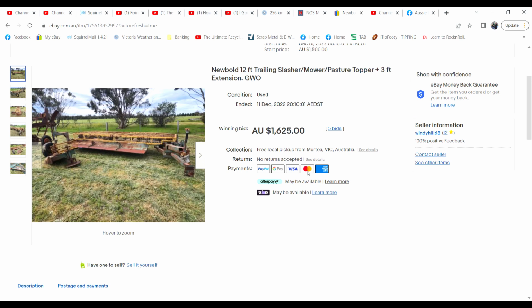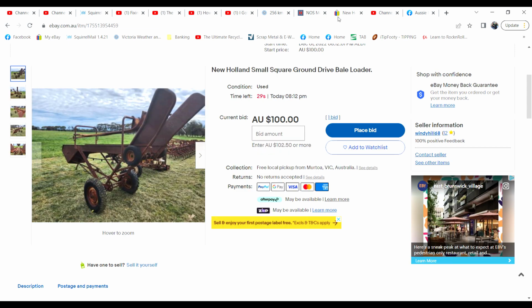No. 1625. Well, there you go. It was pipped by the Harrow bar for the best implement. 30 seconds to go on the loader, and we have a bid. So someone does want equipment for small hay bales. It's a $100 bid. So whoever messaged me about the large elevator and this one, they're obviously going to miss out on this one unless they've decided to bid themselves.